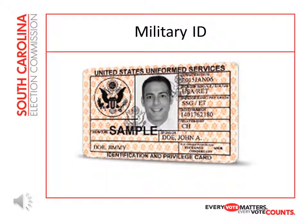Remember, military IDs are not just for active or retired members of the military. The voter presenting this type of ID may be the spouse or dependent of a military member. Federal military IDs may also be issued by the Department of Defense to civilian employees, contractors, and visitors.